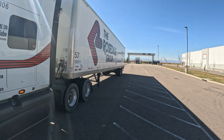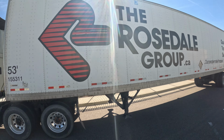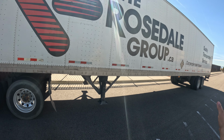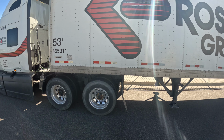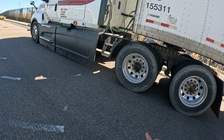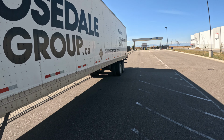Okay, this is a 53-foot trailer. Everybody agree? You do have smaller trailers, you have bigger trailers, but this is a 53-foot. You're not allowed to go all the way to the rear. You're only allowed to be 41 foot from the kingpin, the center of the kingpin. So if you take a measuring tape and measure from that kingpin right there, that's going to be 3 foot, so now that gives it a 50-foot trailer.